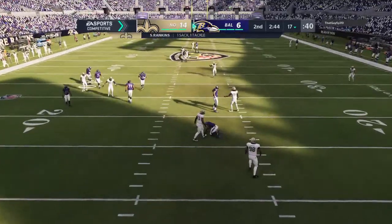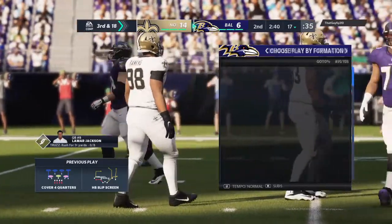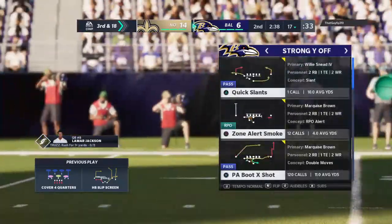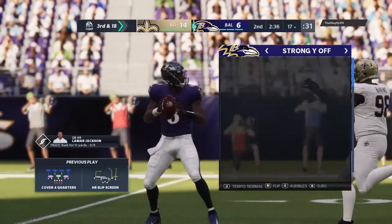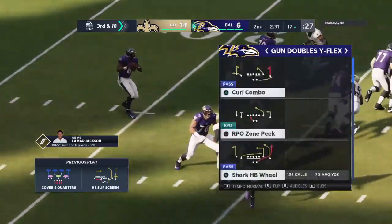And the Saints pressure gets him. Brought down for a sack. Sheldon Rankins abruptly ends that play with a sack. Well, the beauty of screen passes is they take a little time to develop, and they can often hit big, but sometimes they take too long to develop, and sometimes you get sacked.